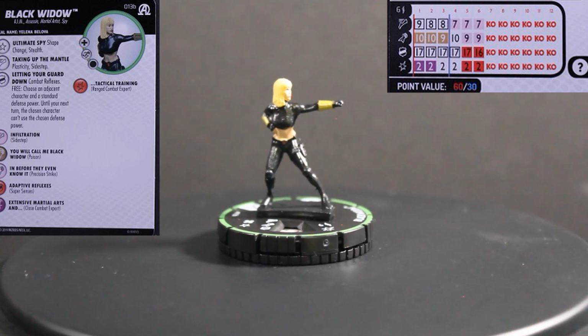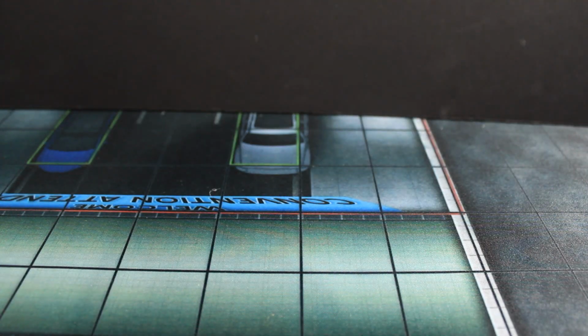I like this figure a lot. Super happy we pulled her. Alright, so here we are.